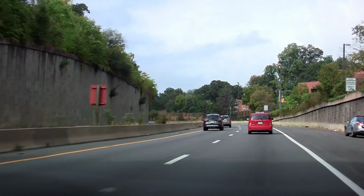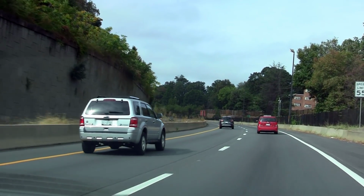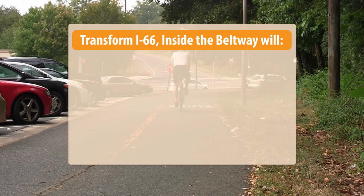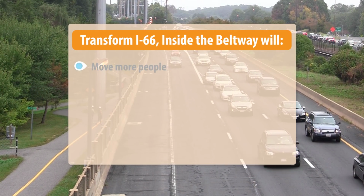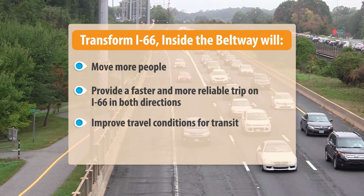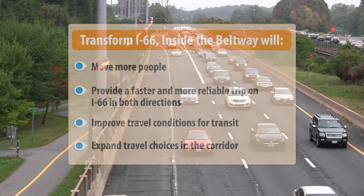The Commonwealth's Transform 66 Inside the Beltway project is an investment in regional multimodal mobility and travel reliability for Northern Virginia. The combination of tolling, vehicle occupancy requirements, targeted infrastructure investments, and strategic multimodal system enhancements will help the I-66 corridor carry more people reliably, improve transit, and offer new choices for traveling along I-66 inside the Beltway.